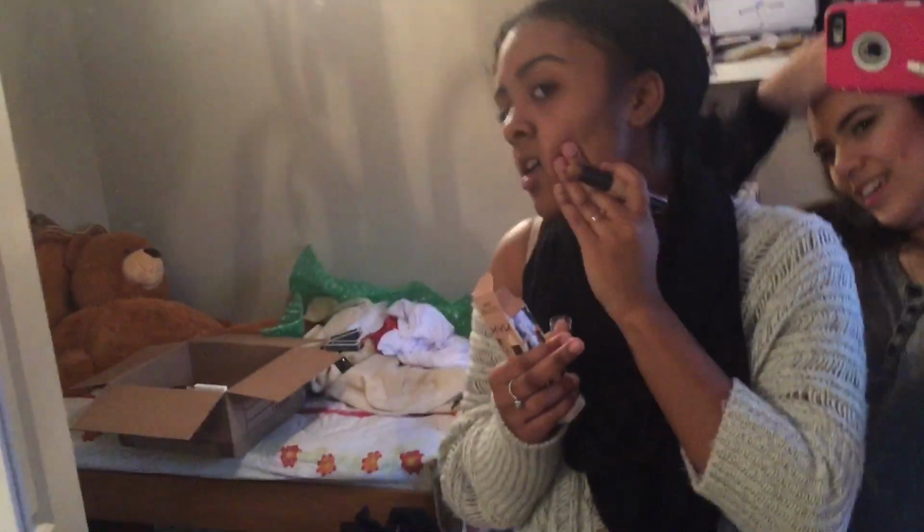Does it smell good? It doesn't really have a smell. TBH, I'm gonna try it. That application. Do it. Do it. Oh, TBH is the same color. Oh. TBH, I'm over it. Try the highlighter. Looks very nice. Very highlighting.